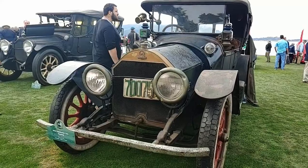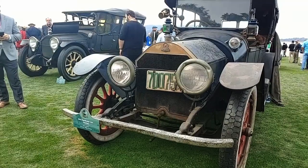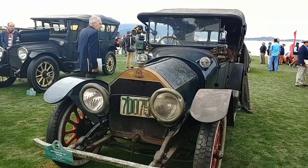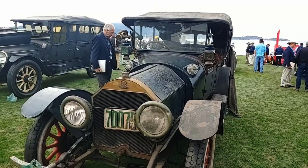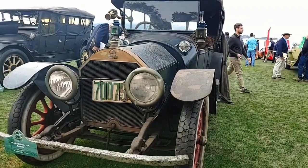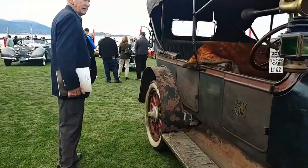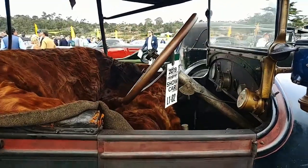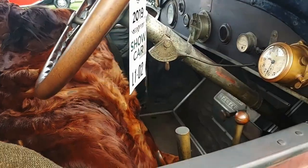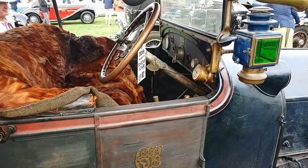It has both electric and kerosene lamps, and a floor-mounted lever acting as the gas pedal that the driver slides with his foot. The original tires were replaced in 1918. Wow. And those tires are still on it. It's riding on 100-year-old tires. That's awesome. Holy cow. That is incredible. So that was a serious barn find. Oh yeah, dude. It was a backyard find and then a basement find. That's cool. Very cool.